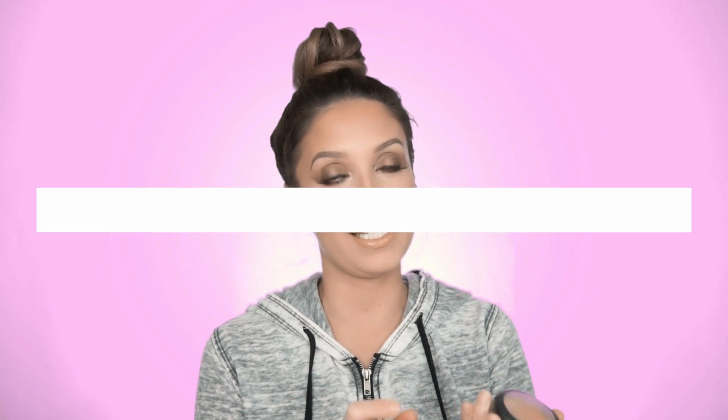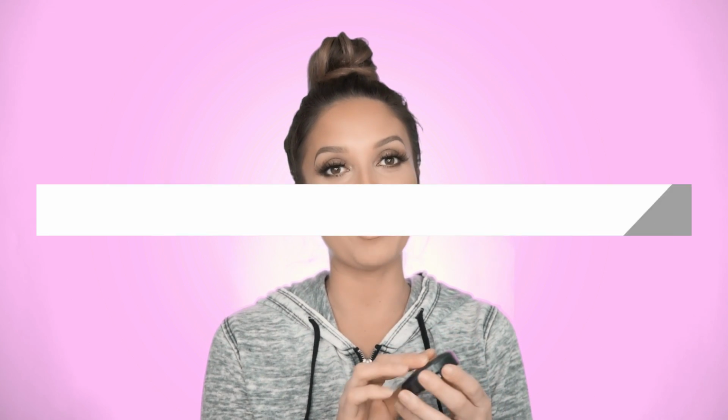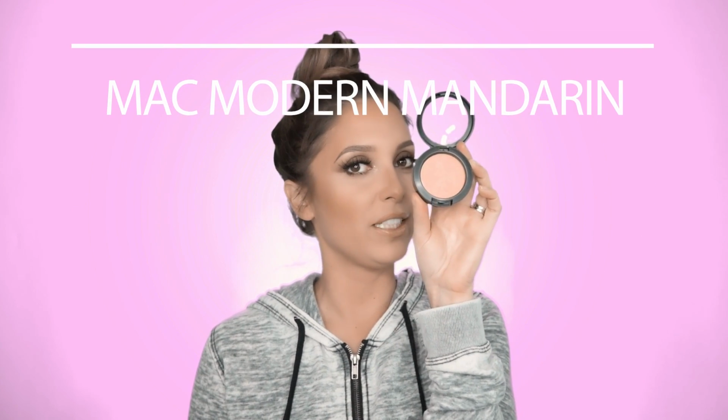And the other blush, it broke, but it's old and I'm still rocking it, is my MAC Peaches. It's hard to tell, but it's very similar to that one. It's very peachy. And another peachy one is Modern Mandarin. This is a really fun color. It's a little bit brighter, but it's a really pretty summer color, so I love this one.